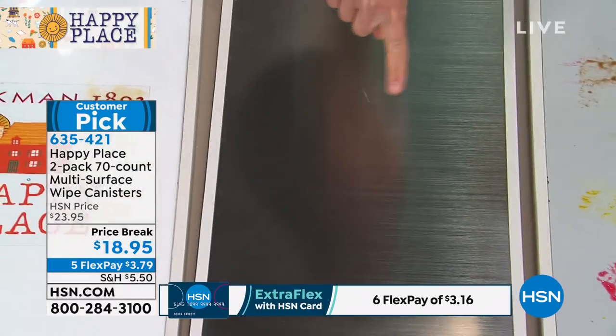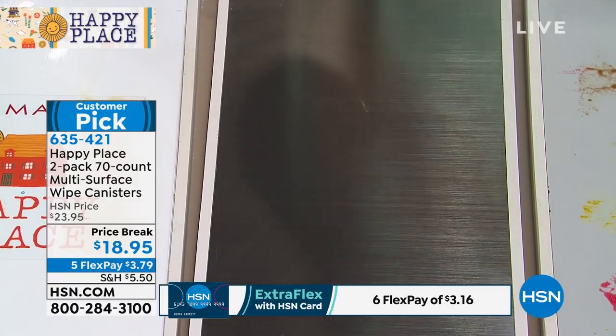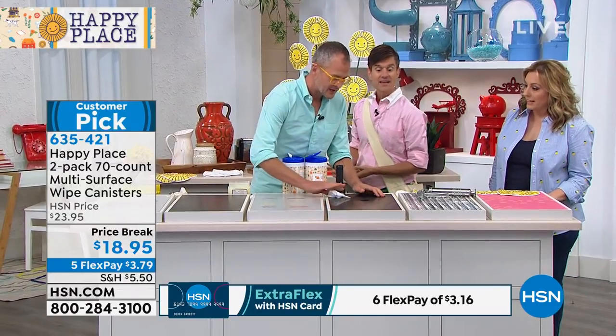Let's quickly go back here for a moment, because I promised you that we weren't going to rinse this, so you could see no streaking and no shine. Wipe it down. Nothing. You just let it dry. It dries completely clear. No streaks.